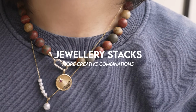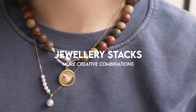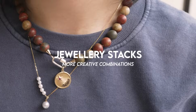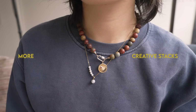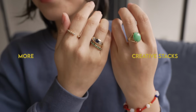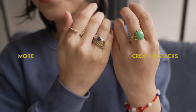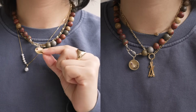Something I've been noticing in real life and online is when someone has an incredible jewelry stack or like a little curated ear stack, and it just looks incredible and makes them look so stylish. I think this is something I've been paying attention to because I've been wanting to elevate the way I wear jewelry. I feel like the way I wear jewelry is definitely quite simple, and I want to find some ways to better stack my pieces and create some more creative, layered looks.